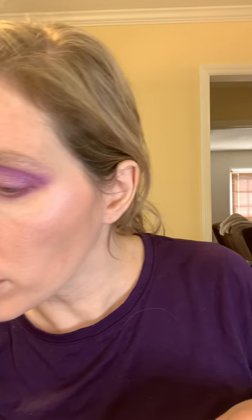Speaking of eyeliner, we need to line these eyes. I'm gonna use, that's right, I'm gonna use Stila, and I think it's, what is it called?